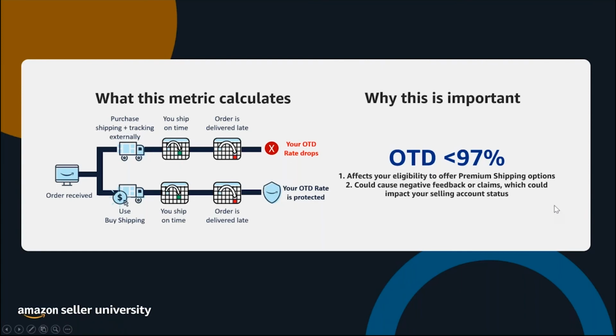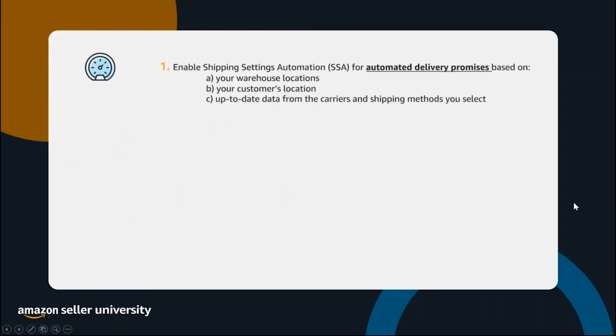But like I said, it will lead to negative feedback. It will lead to claims. It could impact the status of your account. And again, that can relate back to Amazon adding additional buffers to your account if you're consistently not delivering on time. So some tips for this.